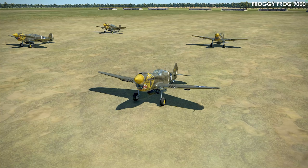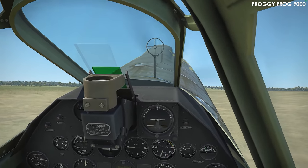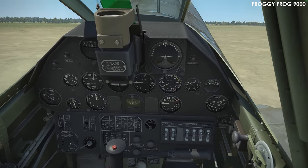Let's see if we can get this plane off the ground, by the way. I'm under fire from ACAC.